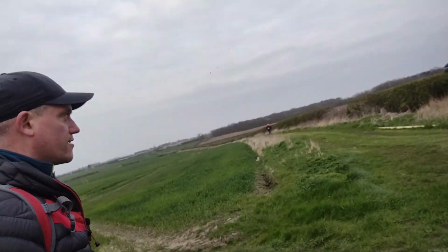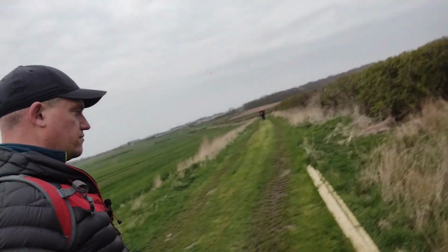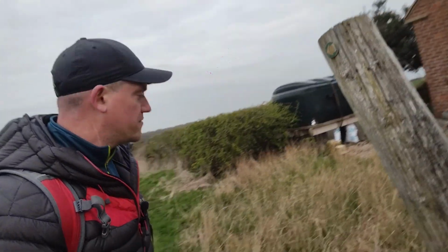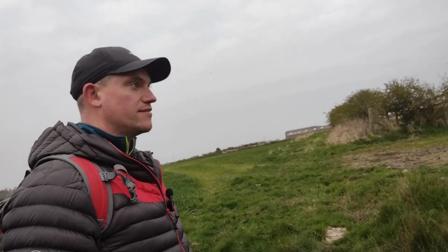And there is a bit of a sign here which is being stuck on. There's one here. It does say circular walk as well. So here we go, this will take us back to Station Town. Well, this is quite annoying. We've got all the way, we've got the last little stretch to do here to Station Town.